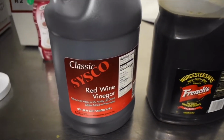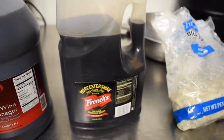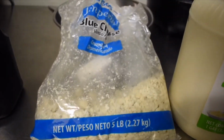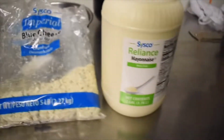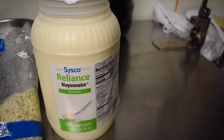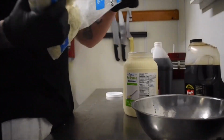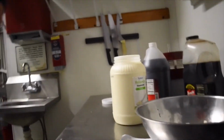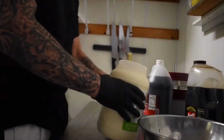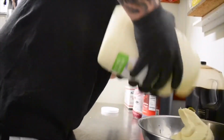Little red wine vinegar, little Worcestershire, or however you say it. Good old blue cheese crumbles. And mayonnaise. So we're making a small batch. We take the blue cheese crumbles first. And take the mayonnaise. I've been doing this for 11 years, so I just wing it.